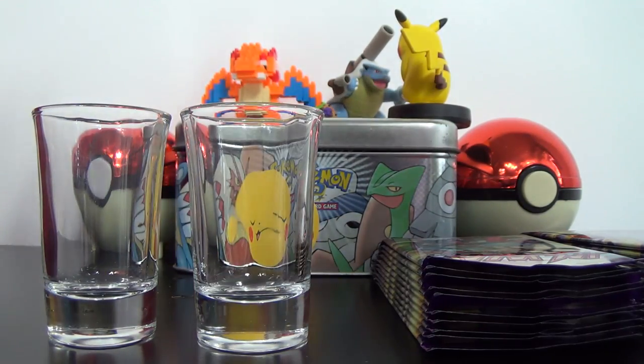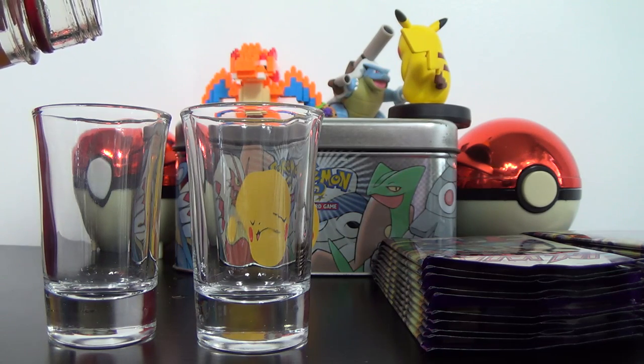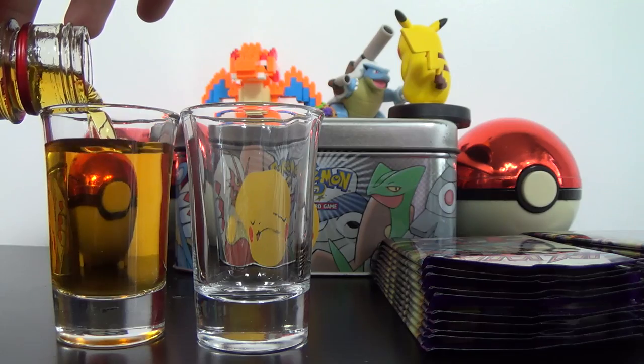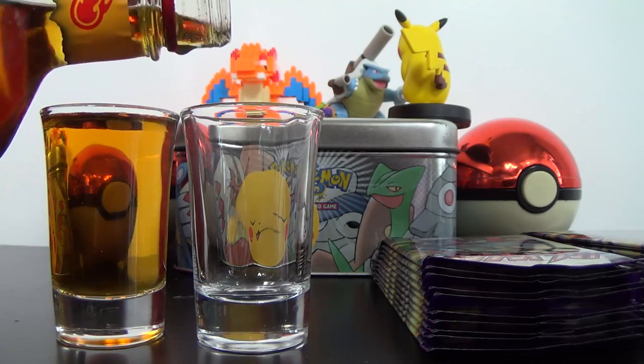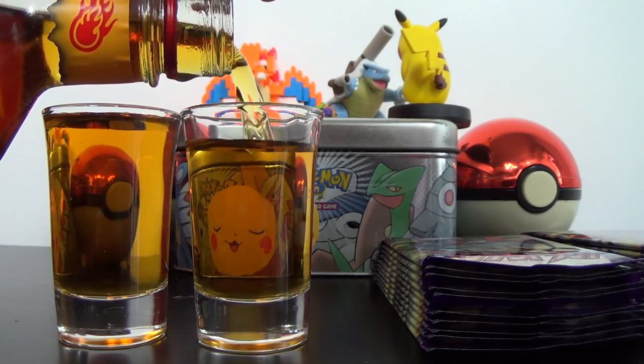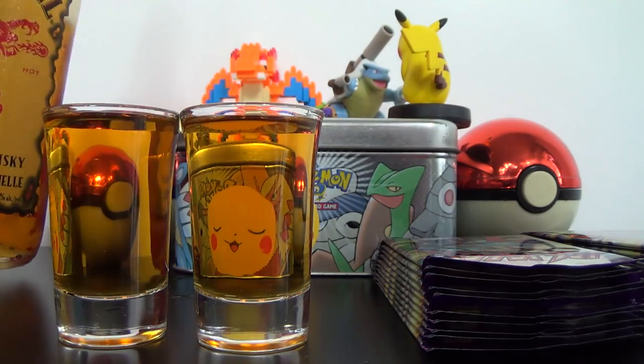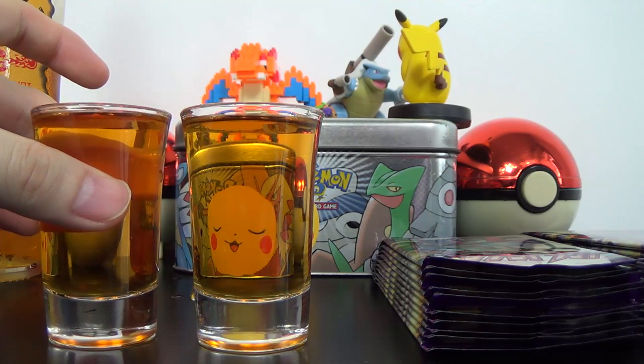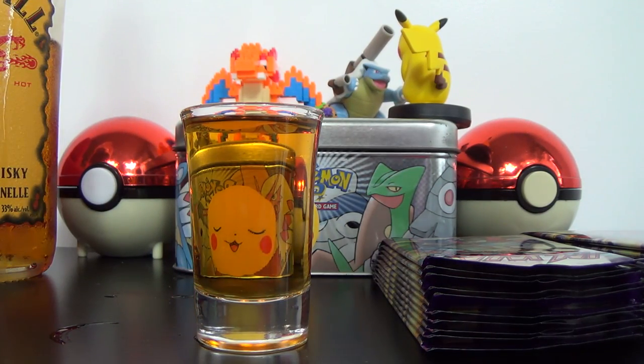We'll do 2 shots in rapid succession because it hurts a lot less that way. So 2 shots. If you're not of the legal drinking age in your country, please do not drink.